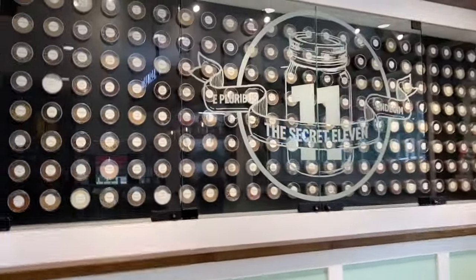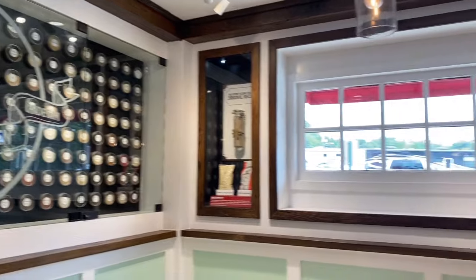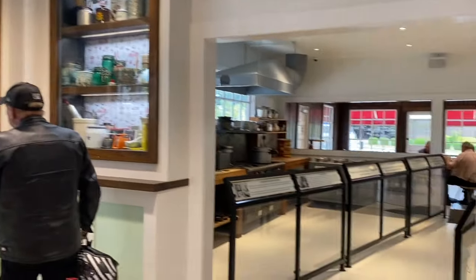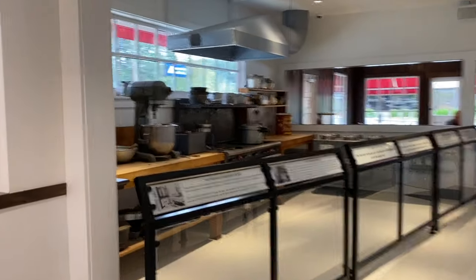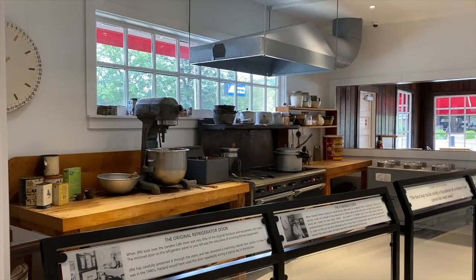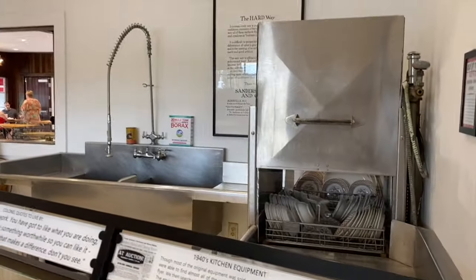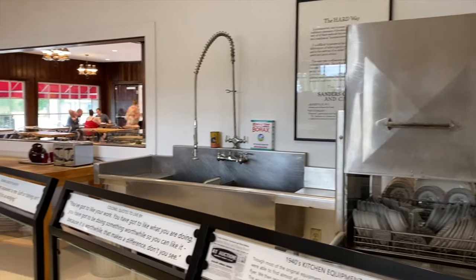Harlan's Herb and Spice Room. I guess a reconstruction of their original kitchen, maybe some of their original pots and pans too. This place is so cool. So much history.